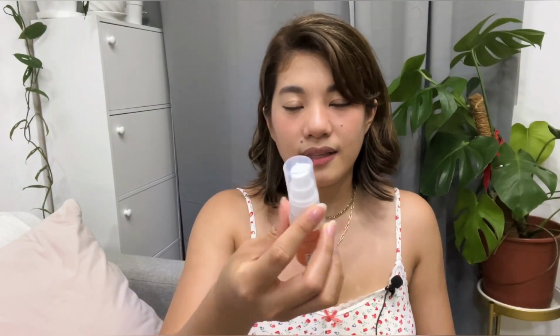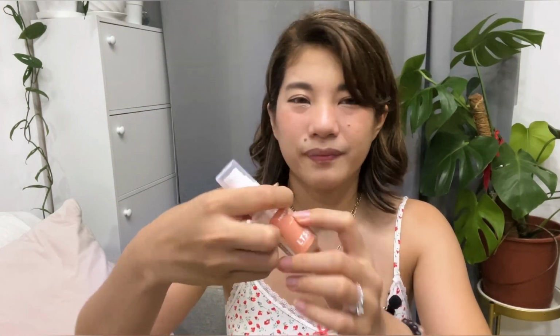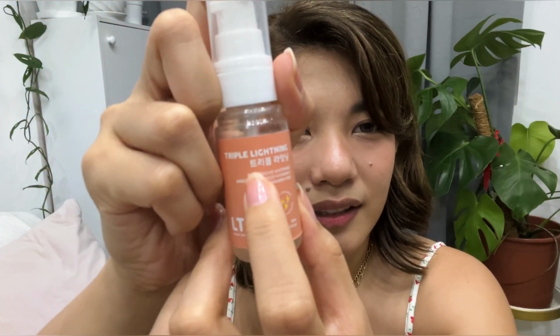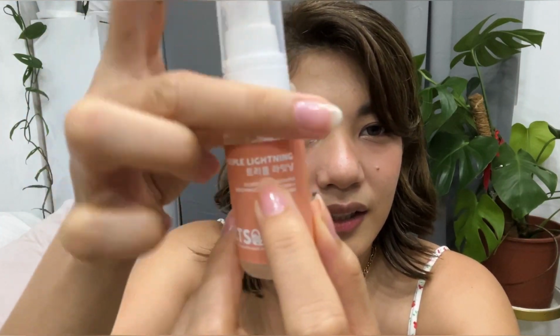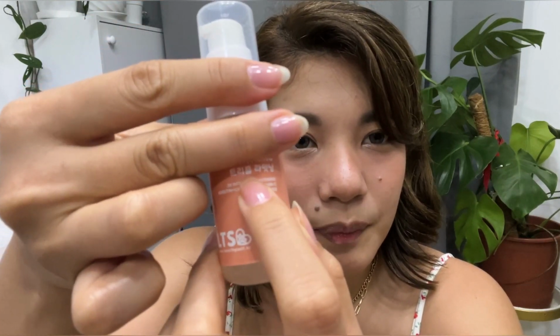Okay, next is the triple lightening. Ang liit kasi. So you have pa natin. Kasi hindi ko nakikita. Triple.